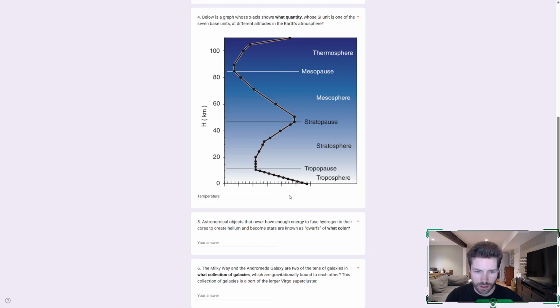Another thing that I considered was pressure, for example, but that doesn't make sense because pressure just decreases linearly as you go up. So I'm pretty sure it's a temperature graph, and it's just something that I've seen before, and that's kind of a fun thing.